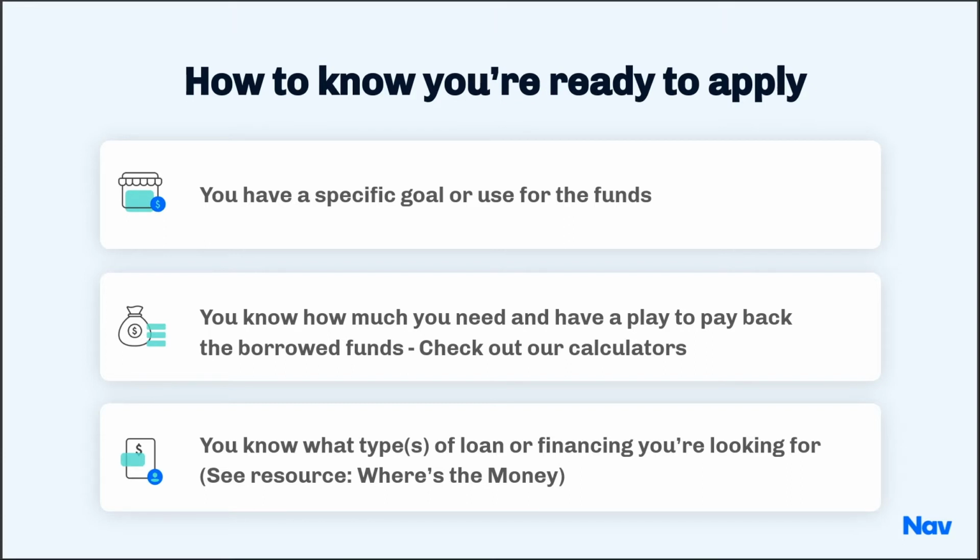We live in a world today that is convinced that capital is the answer to every small business challenge, and that's not exactly true. I think you need to have a specific reason to borrow, and I think if you've got that reason, then it makes sense to start the process.